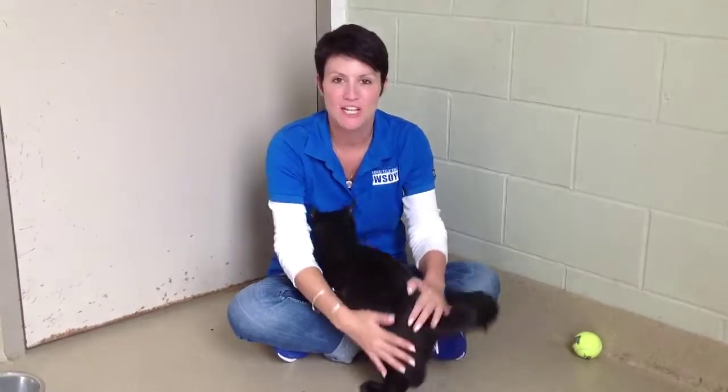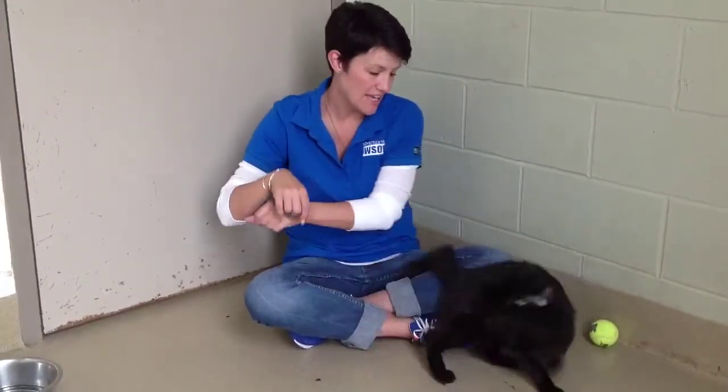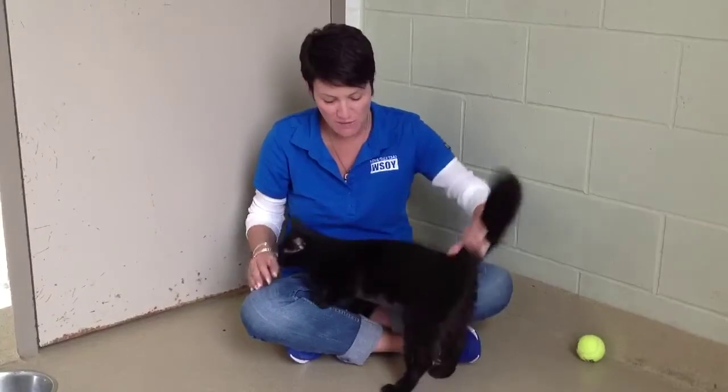Hey, it's a Buyer's Company Pet Project here at the Macon County Animal Control and Care Center, and this very agile guy is Acrobat, and it is like he's jumping through hoops. He's just awesome. Now, poor thing right now has a shaved belly.